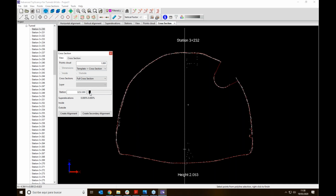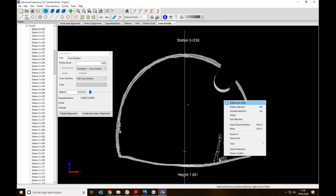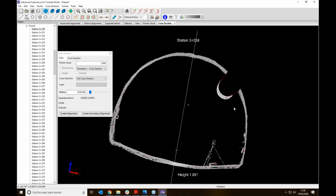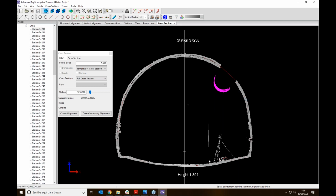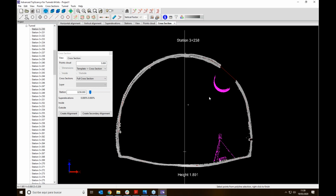We can continue in this way for cleaning the point cloud, and we don't even need to do this cross section by cross section, but we can apply this method to a group of cross sections. We have assigned a bandwidth of 5 meters for seeing the point cloud in front view, and we can repeat this procedure so that we can easily clean the point cloud. For instance, we can also remove the scanner, and that's all. We can repeat this procedure and clean our cross sections in minutes.